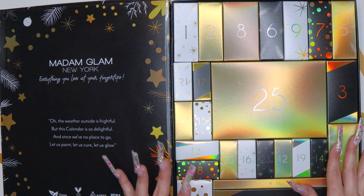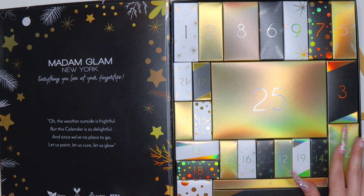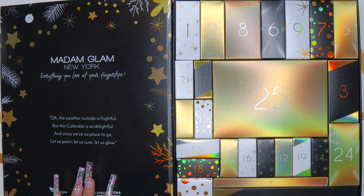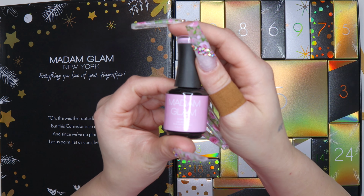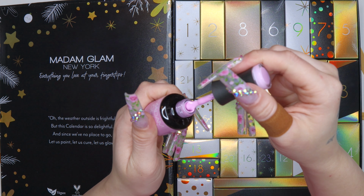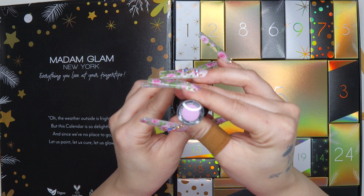I absolutely love Madam Glam gel polishes. They're so pigmented and creamy and everything like that. You definitely only need 2 coats with their polishes. As you can see, these are their normal polishes, and the formula is just so nice with these. I love them a lot, and the bottle design is really cute with the swatches at the top.